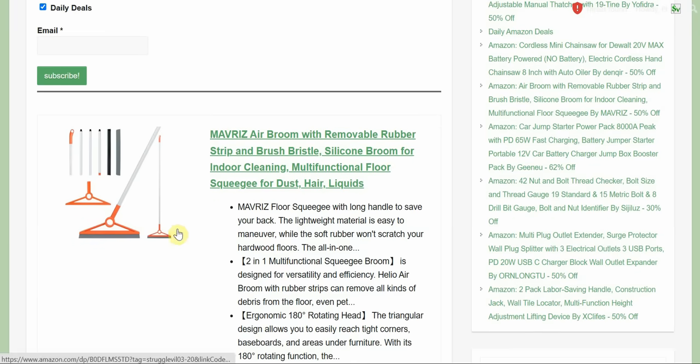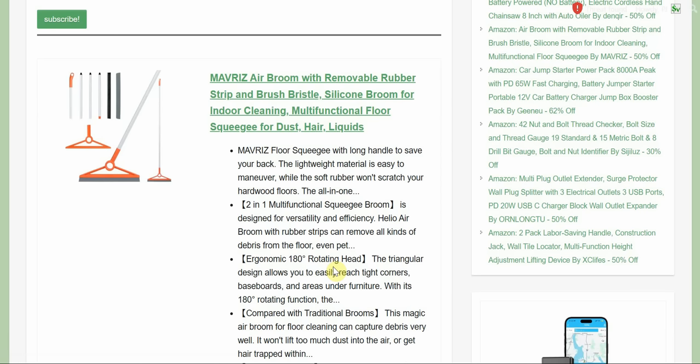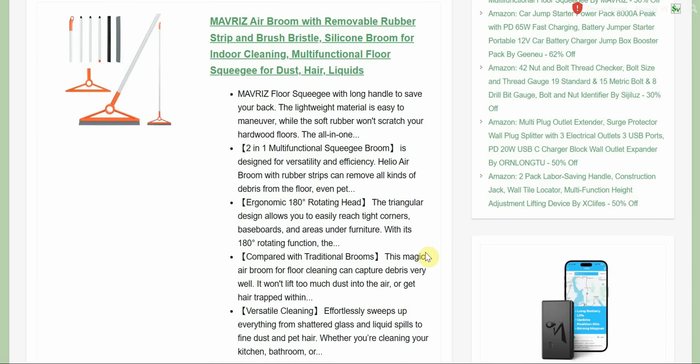Okay, why is it called an air broom? That part I don't understand at all. Why is it an air broom? It looks like a squeegee, does it not? It's a squeegee on a stick. Which doesn't mean it's bad. Washing the garage floor, I use a squeegee on a stick all the time. I don't know why it's called an air broom. I do like this removable rubber strip, as long as we can find a replacement for it, because that does wear out. I'm kind of bugged by the air broom thing, though.